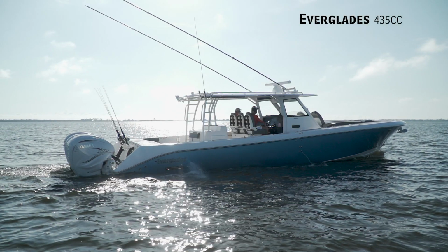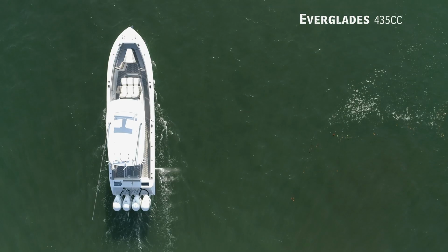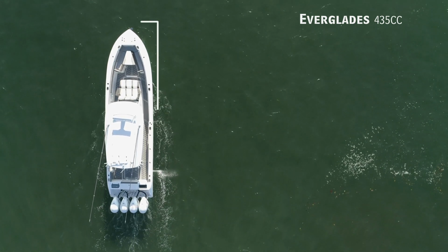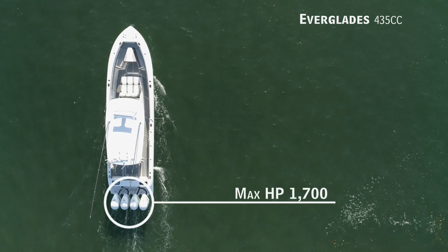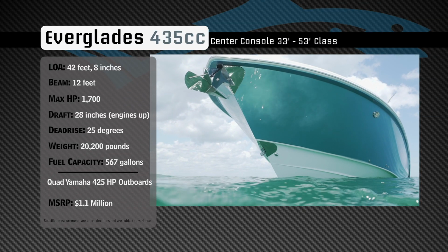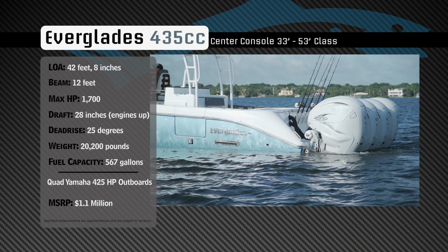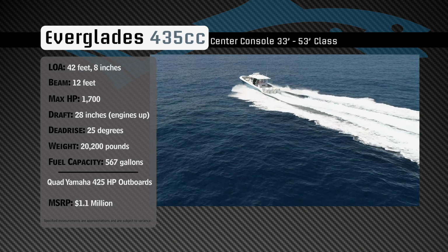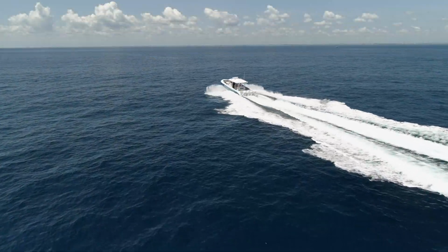Representing the 33 to 53 foot class in the center console category, the Everglades 435CC has an overall length of 42 feet 8 inches, a beam of 12 feet, and a max horsepower rating of 1,700. Engineered for hardcore deep water fishing with the whole family, she has a draft of 28 inches, a deadrise of 25 degrees, a weight of 20,200 pounds, and a fuel capacity of 567 gallons. Now, let's hear more from our hosts.